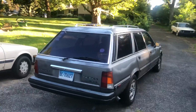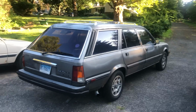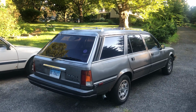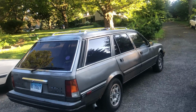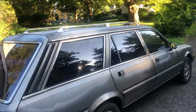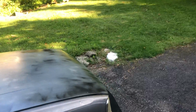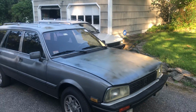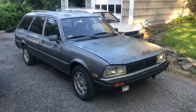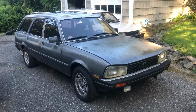And then I think around November, December, I undercoated it with fluid film and did the outer tie rods and drove it throughout the winter. And it served me well. It never gave me any problems. It does have a block heater, so that helped big time, especially when it got down to about 10 or 15 degrees. But it always started. Yeah, I really haven't had many problems with this car at all, really.